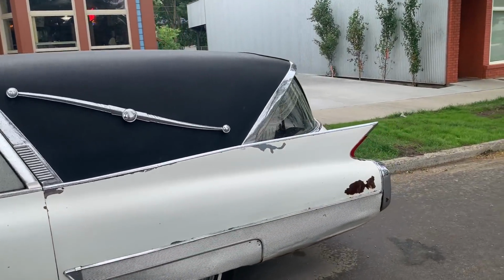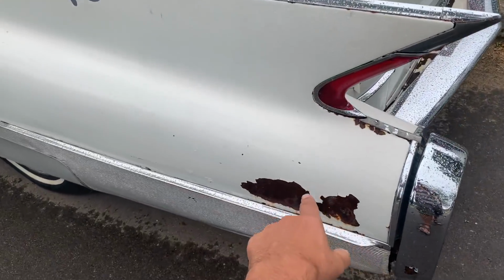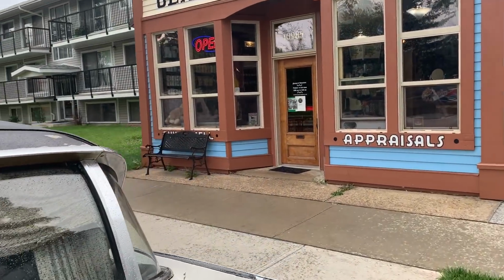Bob would love this. Look at the fins on that. He must have just found this. This looks like it must be a field find or been in storage for a long time, but isn't that ever cool? Well, I gotta go inside and see who's brought this thing in.